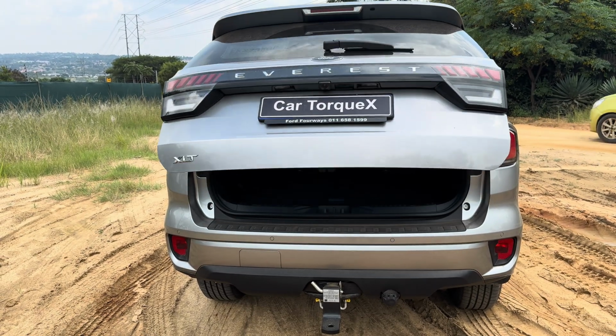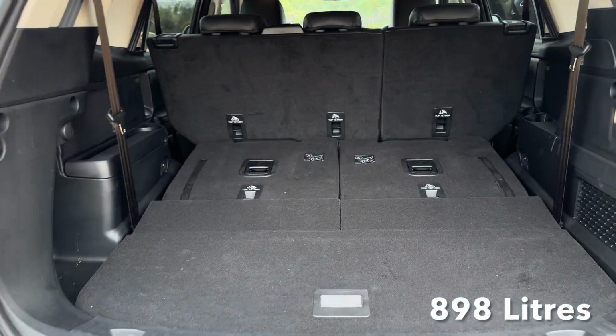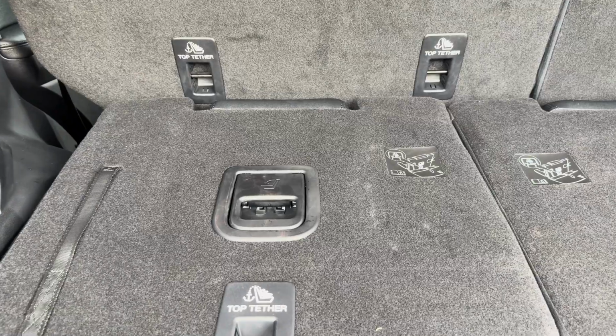The boot is cavernous and boasts 898 liters with the third row of seats folded flat. And to those Americans who may come across this video, the answer is yes. This is how the rest of the world spells the word liters.